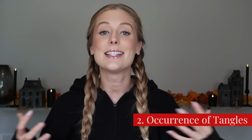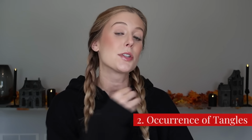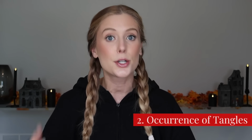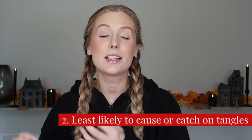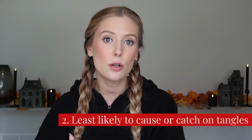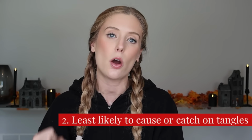And the second thing is the occurrence of tangles, both around other hair strands while brushing and around the brush bristles themselves. So that means that in order to find a brush that is the least likely to cause damage and breakage, we need to find a brush that, number one, applies the least amount of combing force possible, and number two, is the least likely to cause complex tangles or to catch on tangles that already exist.